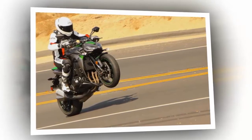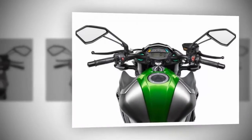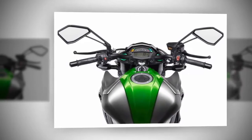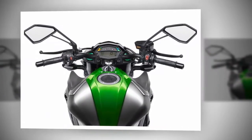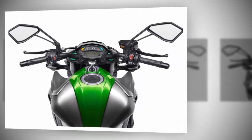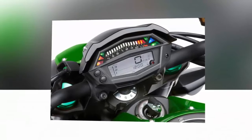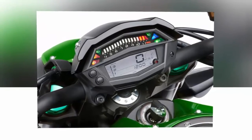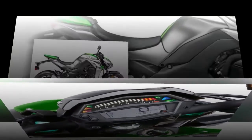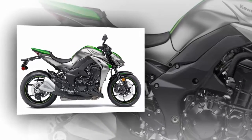The Showa separate function big piston fork works well and gives good feedback, but it is also too stiff on standard settings. Although it makes the bike feel flighty out of the corners, the heavily sprung forks cope well under hard braking. Overall, the suspension struggles to balance the scales of performance and comfort. It proved to be more rigid than I would have preferred. Surprisingly, for a bike of this caliber, the rear shock doesn't have any compression damping adjustment, and the bike can be a bit fatiguing on long rides on bumpy roads.